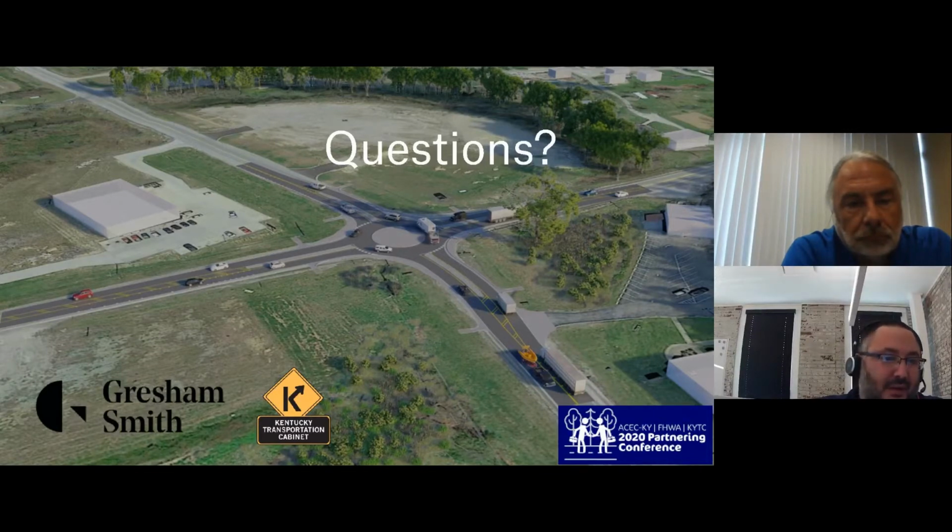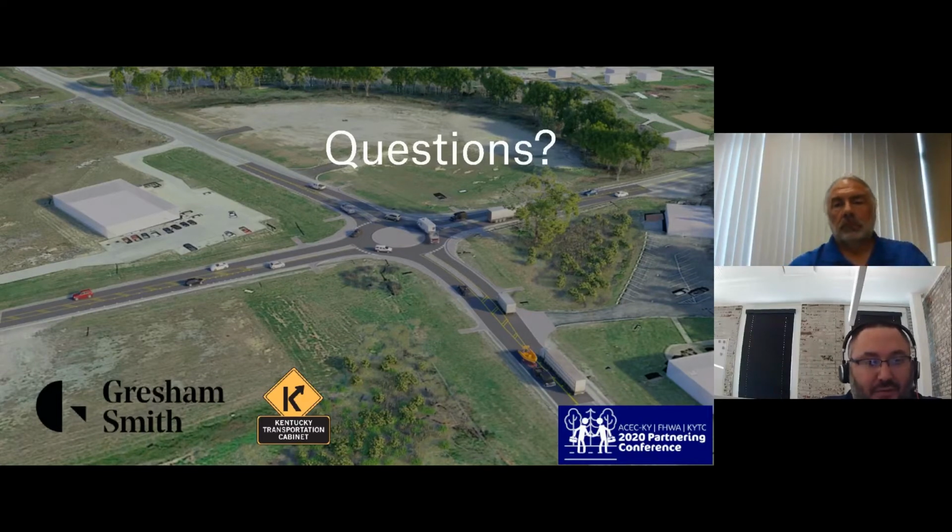I know there's software that'll just throw a roundabout in, and you can just sketch one in. But until you balance the vehicle movements versus the actual path of smaller vehicles, you really have to run those back and forth and refine your design to get that deflection that's needed. That's a good question.